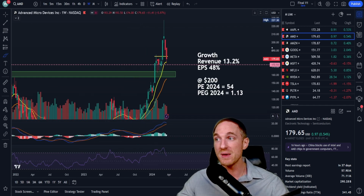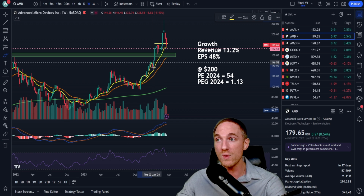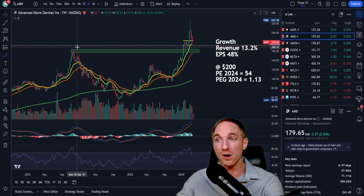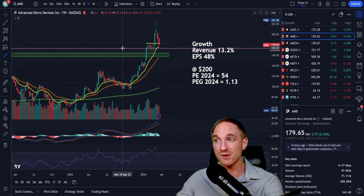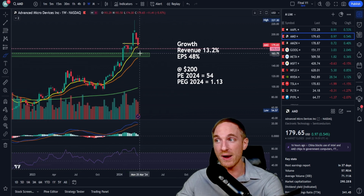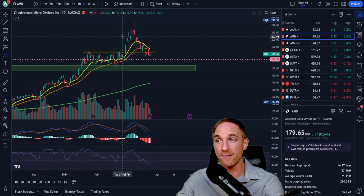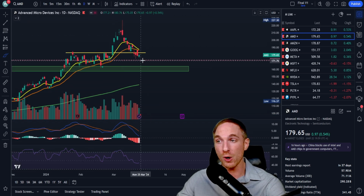Why do I like it? Because we're in the context of an overall weekly uptrend on AMD, and this prior area is massive support. Not only do we have the protection of the previous all-time high, that's this lower area right here, 163 down to 157. That's an area that's going to be extremely tough for the bears to crack. I'm not even targeting down there. I'm targeting a bit lower than the expected move.